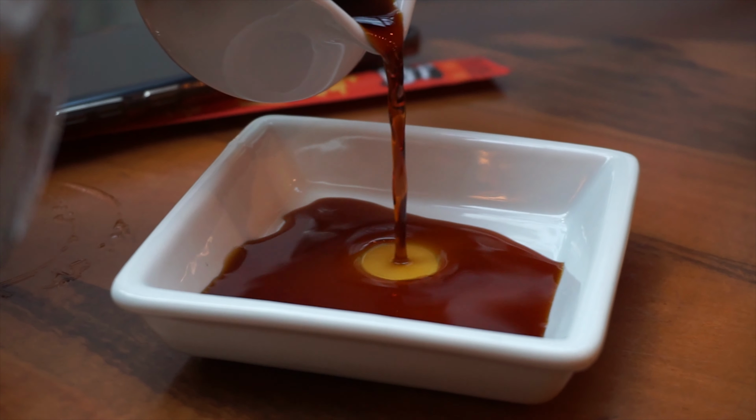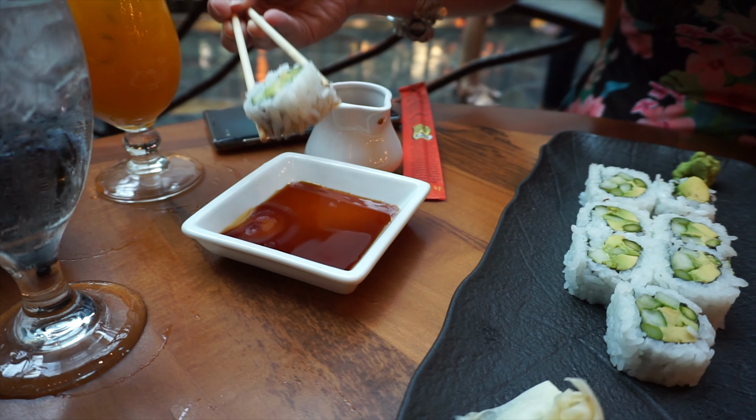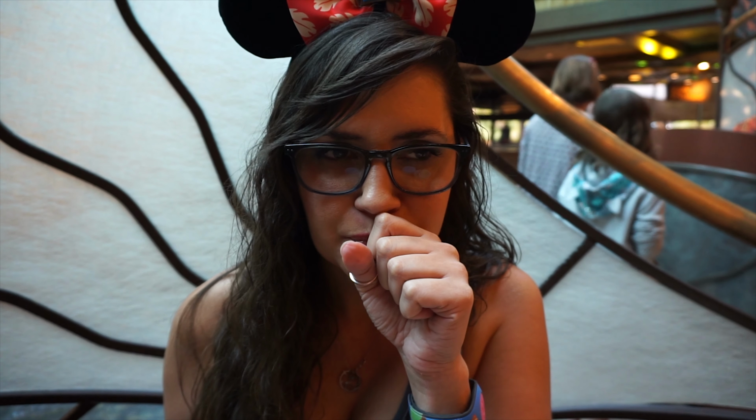This is a really big dish for soy sauce. It has a nice crunch, but I have a hard time with sushi just because of the seaweed wrap. And this one tastes extra ocean-y. So not my favorite. I've had better vegan sushi, and not at Disney.